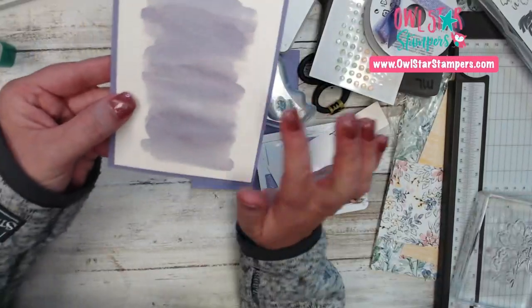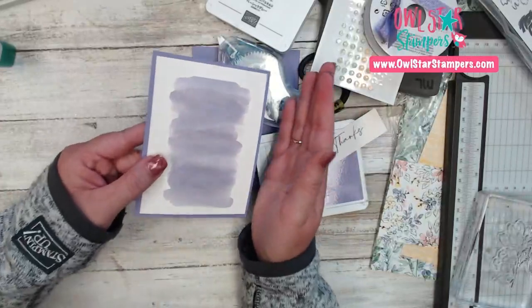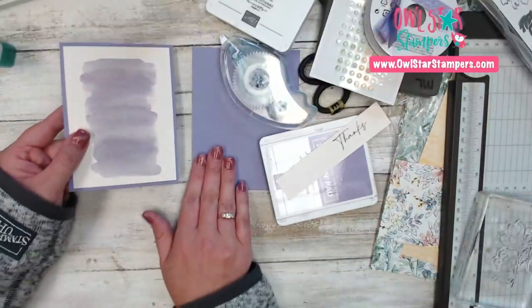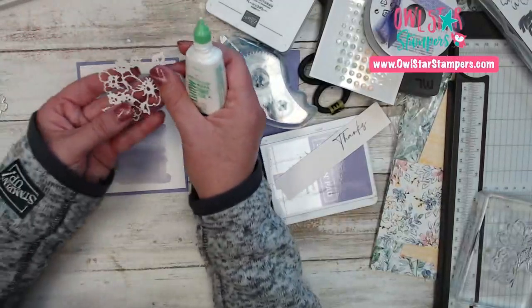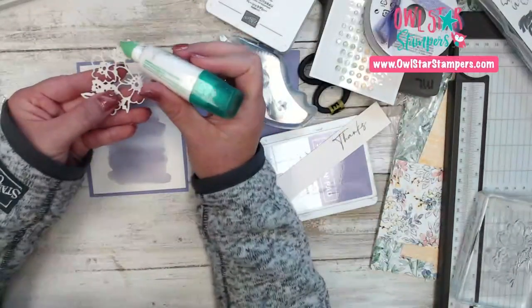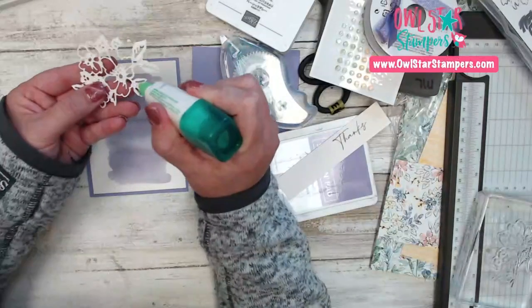It almost looks like this paper has a little bit of Wink of Stella in it. And again, I don't know why my camera looks so gray to me, but when I look down, it looks purple. Okay, I'll quit saying that and move on. Okay, take your glue, and we're going to add it to a few of the, ooh, I just got a big glob. You don't want to do that. Just add a little bit of glue to some of the parts.